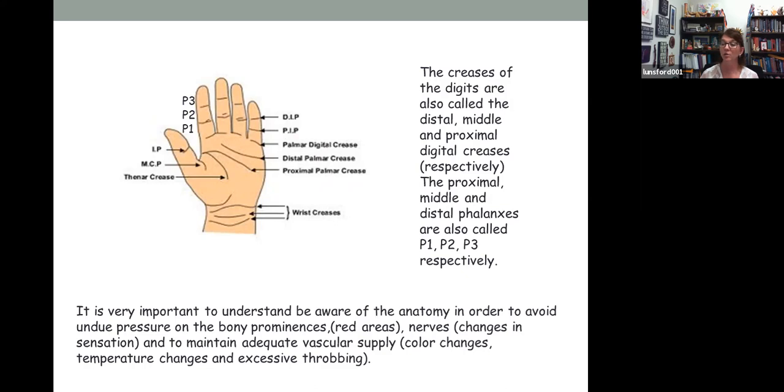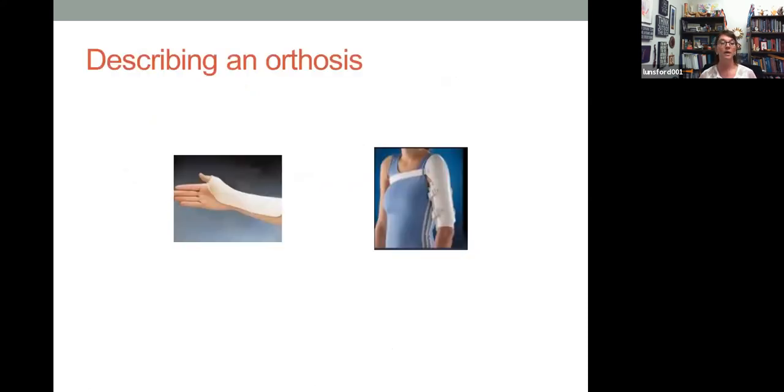The vascular supply can very easily be compromised with an improper fit. And we need to be visually aware of what the hand, especially the distal part of the upper extremity, looks like when we've got an orthosis on. And it's our responsibility to be sure that we appropriately provide an orthosis. So when we talk about orthosis, we describe it based on several things.